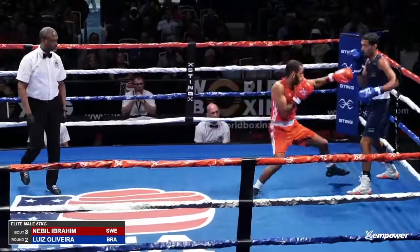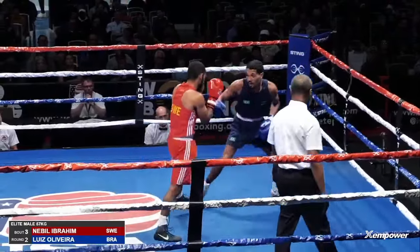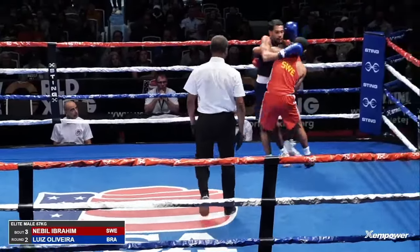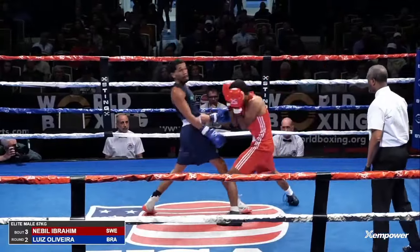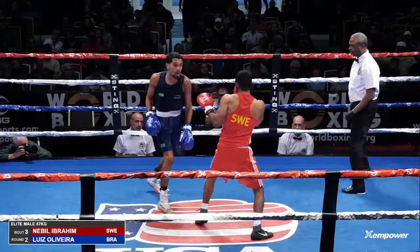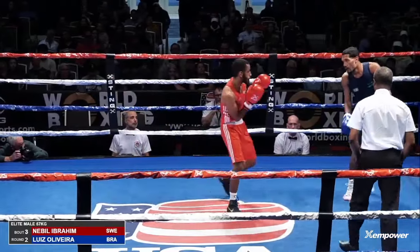It's like a magic show. He wants you to look at his right hand so that you don't see the left one coming. And that's what all of these things are that he is doing inside of the ring. It's an attempt at distracting Ibrahim from the real issue. And that's the fact that he's in there with a very accomplished amateur boxer.